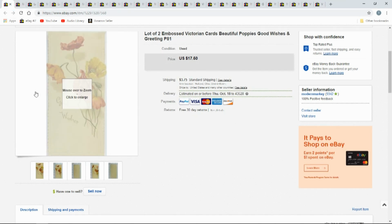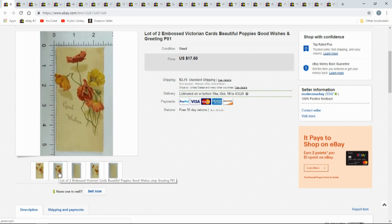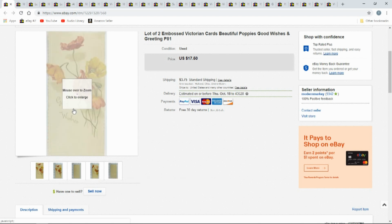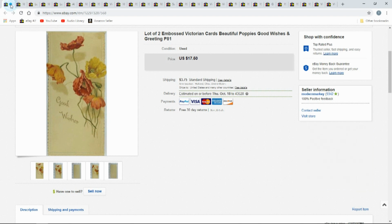Now this one has poppies on them. It's 2 actual cards. They could just be like bookmarks or sections of a card. I am not sure which. It's kind of hard to say. They're really nice images, well executed. I think they're pretty nice anyway. And I did take $17.50 for them. These are just in the Victorian trade card, other Victorian trade cards section, as most of those are. Let's move on to the next one here.